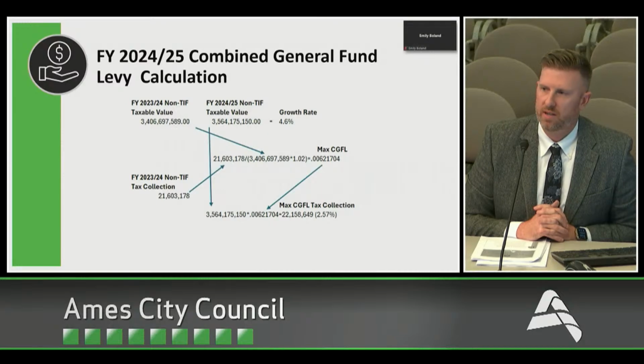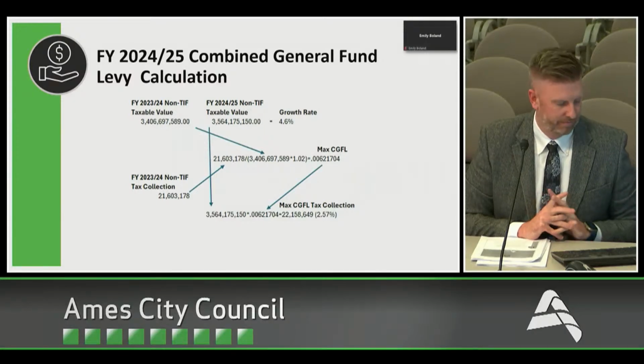So when they say it's about a 2% reduction, there's much more than just reducing your valuations by a straight percentage. It's an equation that we're not really sure how we got there, but that's what we've got.